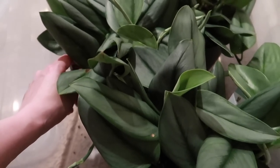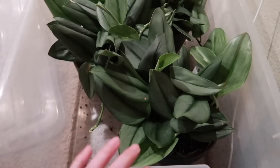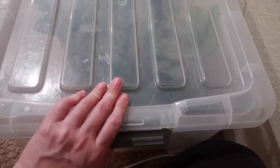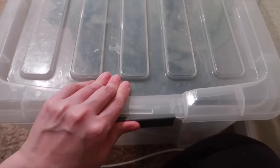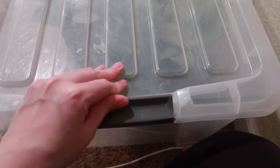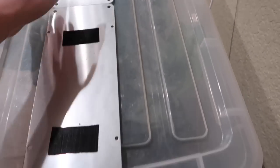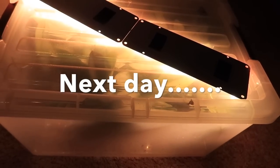The soil seems okay, and I'm placing it in this bin right here. I'm closing the top, I'm not misting it or anything. Then I'm going to take this lid right here and close it. Okay, there we go. This does not have any holes in it. Then I take this light here, turn it on, and I'm just going to leave this overnight so that it just hangs out.